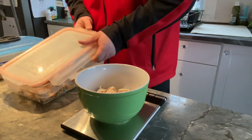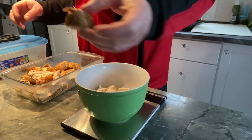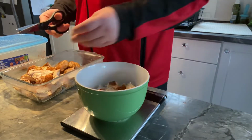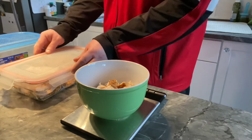I actually put some rub on this chicken, like what I normally do when I'm smoking meat, so it came out with a really nice color. I don't know if you can really see that, but all right, so 585, 605, that works. All right.